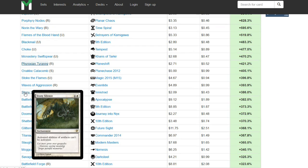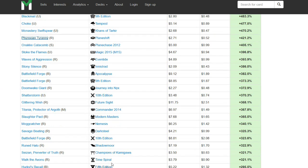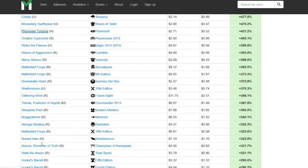So there's my Stony Silence. Remember when people ridiculed me for saying to pick up Stony Silence, and it was one of the greatest increases of 2014? Tisk, tisk, tisk. It's at $2. I picked up a bunch on paper, but it was mostly an MTGO speculation. I actually sold out a lot of my Stony Silence inventory when it hit 2 tickets on MTGO, and then it's fallen down again because Affinity is dismal on MTGO. Affinity is just getting really hated out by Delver right now, and so not a lot of people are playing it.